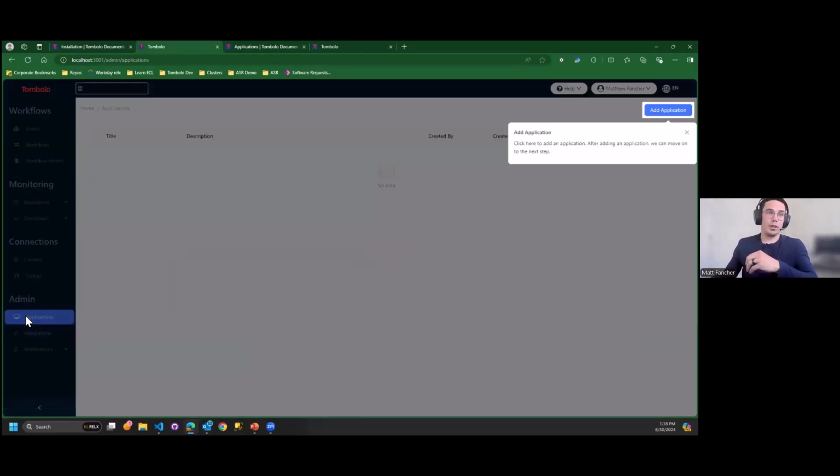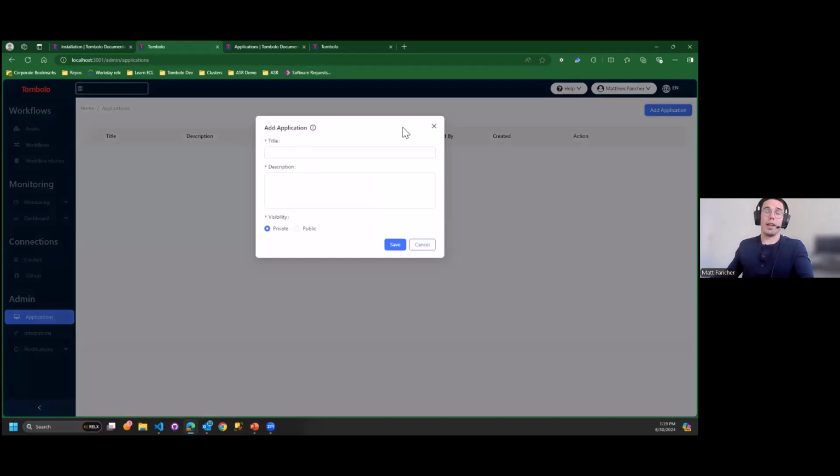I'm going to use the link on the left nav, and as soon as I reach the applications page, the tour will immediately indicate that I need to use the action button in the top right-hand corner of Tombolo to add an application. For ease of use, we've kept all add buttons in the top right-hand corner. So any screen you're on, you will always see a blue add button in the top right-hand corner. Let's go ahead and add an application. I'm simply going to call this one example application.